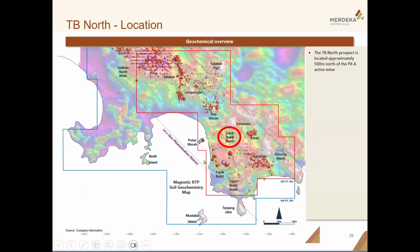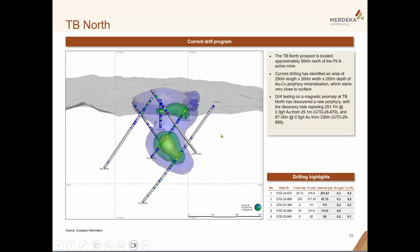Tujuh Bukit North is a new one. It's 500 metres from the pit, so that's very close. It's only got a few holes in it. We were drilling one of those little mag highs that I was talking about before with a geotech hole, and we convinced the geotechs to move it onto the mag high, and it was supposed to go to 60 metres, but we recognised that we were in a porphyry and we pushed it to about 160. Thank goodness the geotechs let us do that. Then we followed up with some other holes, and the first one was a pretty nice hit with, I wish I could see this, 250 metres at 0.3 from near surface. So this does come very close to surface.